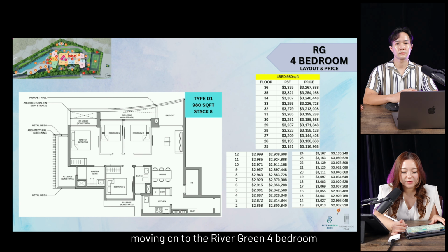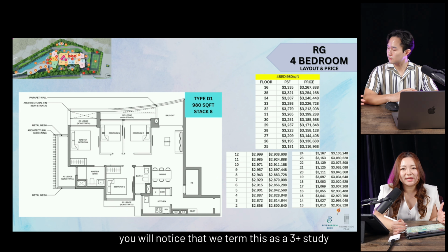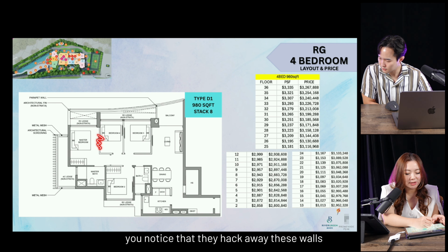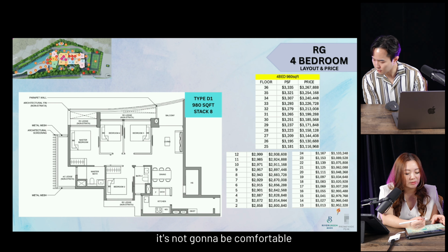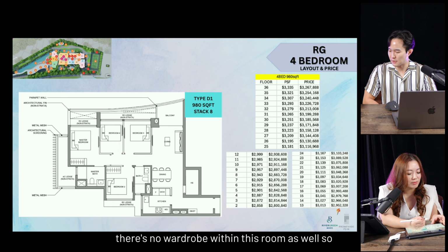Moving on to the River Green 4-bedroom, you will notice that we term this as a 3+ study, and I'll show you why. Because after the master bedroom, this bedroom over here in the SHOWFLAT unit, you notice that they hacked away these walls to make this master bedroom slightly bigger. And the reason being because this room is only 7 square meters. It's actually really very small. It's not going to be comfortable if you were to put in a bed. If you notice, there's no wardrobe within this room as well.